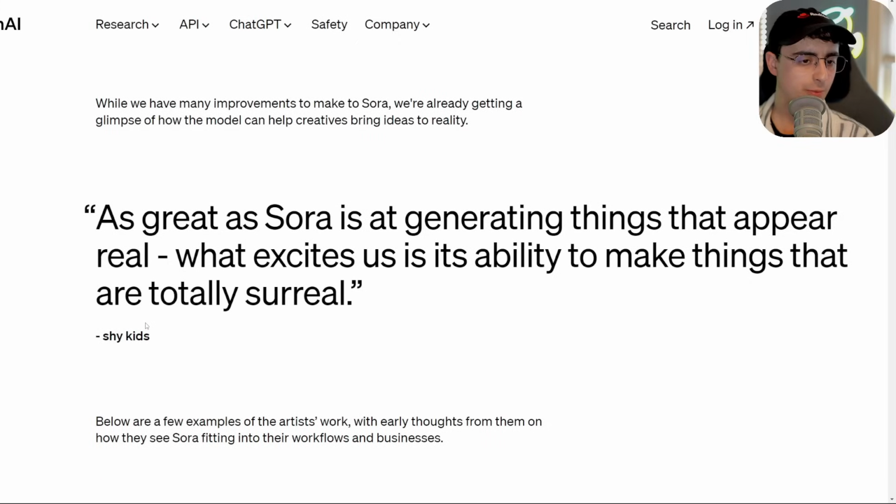Got another quote from Shy Kids here. "As great as Sora is at generating things that appear very real, what excites us is the ability to make things that are totally surreal." Of course, that makes perfect sense. It brings me right back to the early days of AI image generation, where we wanted to see stuff like a cat wearing a top hat, surfboarding, and we can actually bring that to life with video now through Sora. So we can continue the story: he parks his surfboard up at the beach, goes and gets a drink on the tropical island, etc.